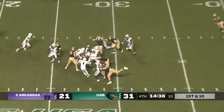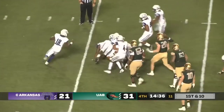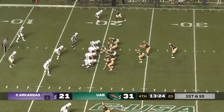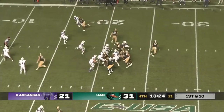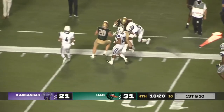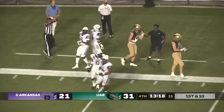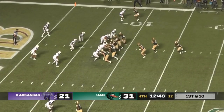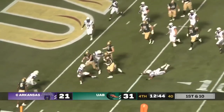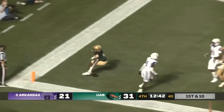Handoff. Leaping his way to the 20. That's Jermaine Brown. UAB getting inside the 10. Wide receivers are split. It's Lucius Stanley on the handoff, heading in for six.